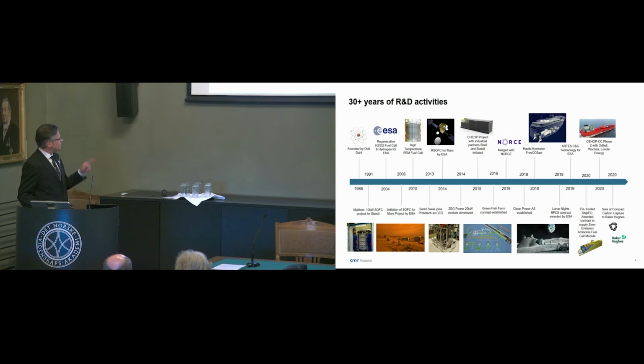The 1991 Mjølner project was a project where Prototech developed the first ever planar solid oxide fuel cell system. It was done for Statoil. But from then until 2014, most of the development was related to energy systems for space. Since I joined in 2013, our focus has been to find terrestrial applications for our innovations. And our slogan soon became "From Space to the Seven Seas." I will mention some of these applications in a few minutes, but before we move on, I would also like to say a few more words on space.